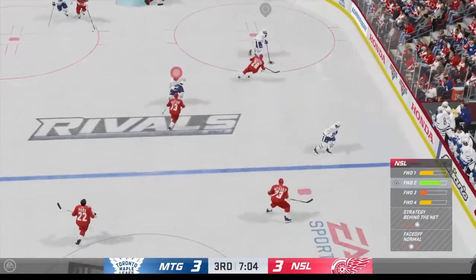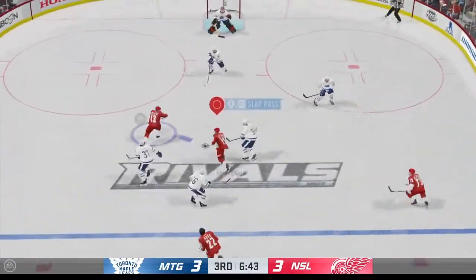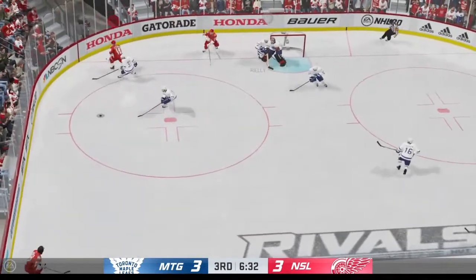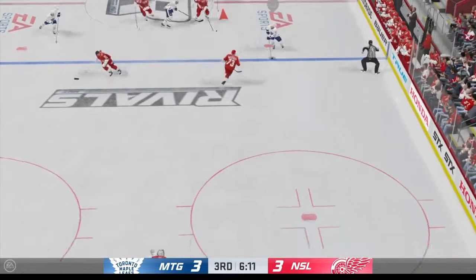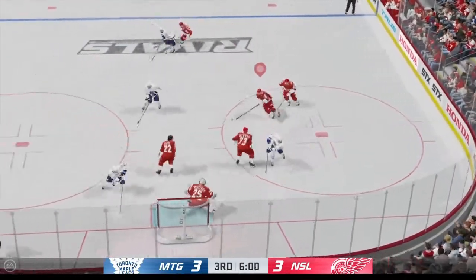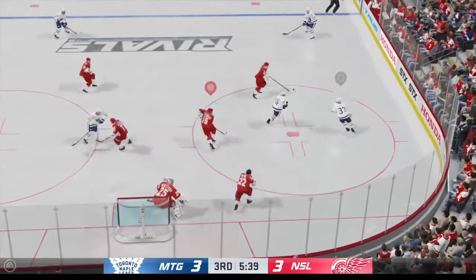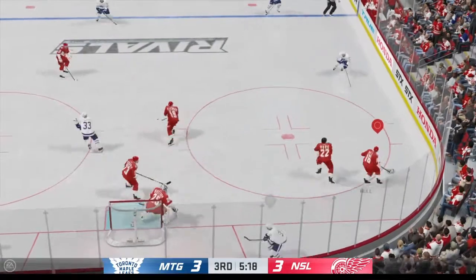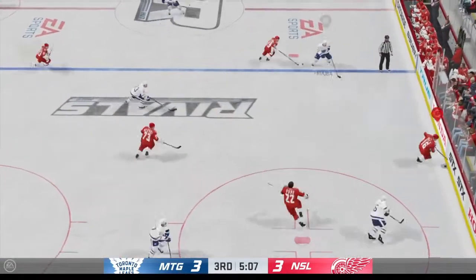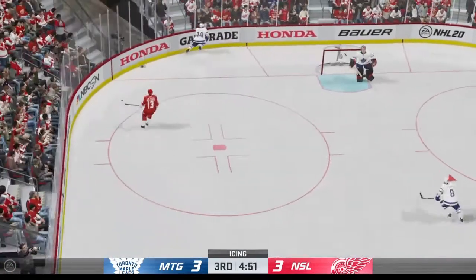Weber's got the puck in his own zone. The Maple Leafs have it from their own end. The Maple Leafs get a hold of the puck along the boards. Out front, rings the iron. Along the half wall with the puck. The Red Wings gain possession along the wall. And he regains control of the puck. Icing is called, stopping the play dead.